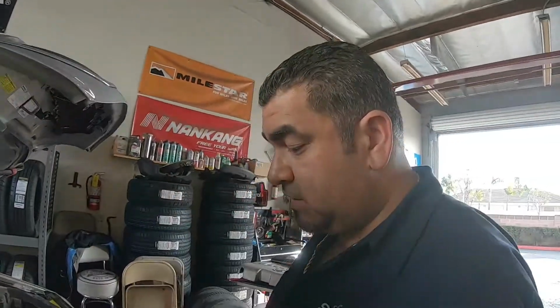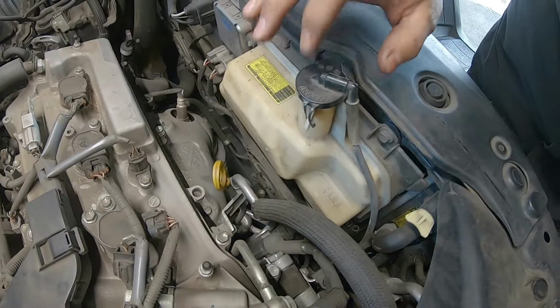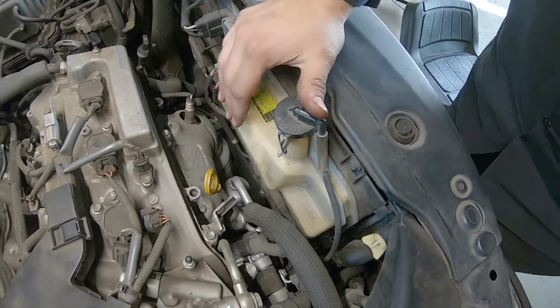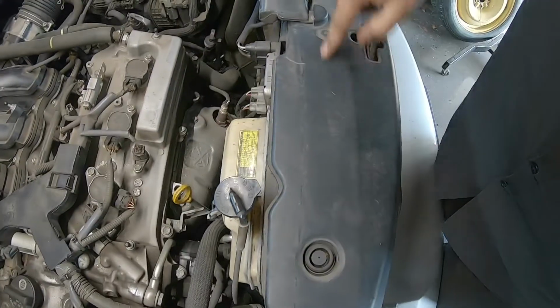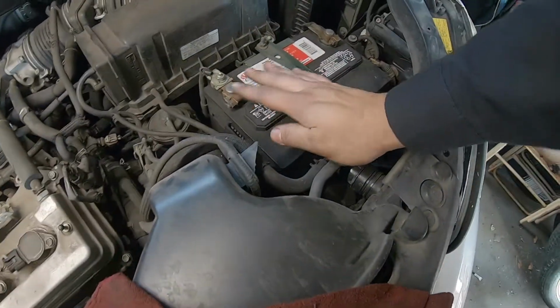That's number one. The thing we're looking at in number two is coolant. Make sure it has enough coolant, okay? In this car, the coolant is right here. This is the expansion tank. So it has an extra tank. The radiator is under this, which you'll see here. This is the radiator cap, right?